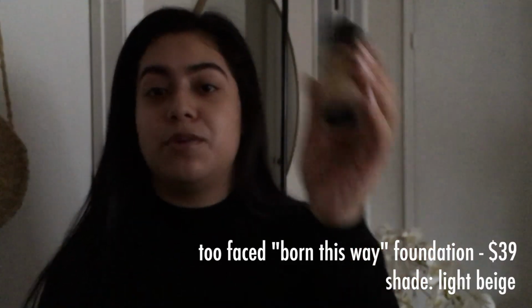So next I'm just gonna move on to foundation. I actually just switched foundation. I just got this yesterday and it's the Too Faced Born This Way foundation. I've heard so many good things about it, which is why I got it.